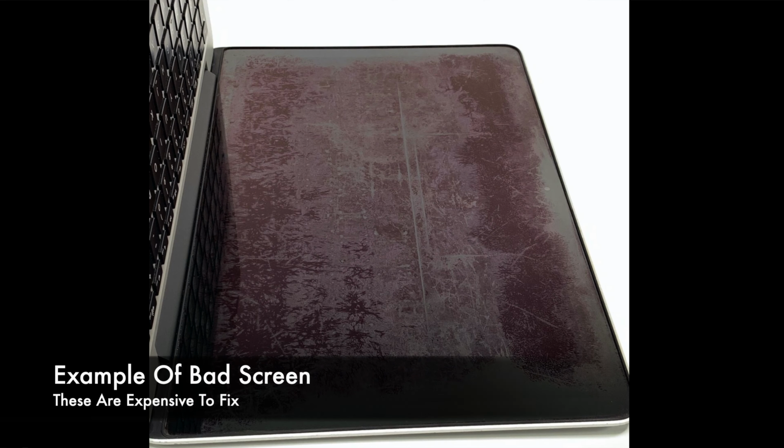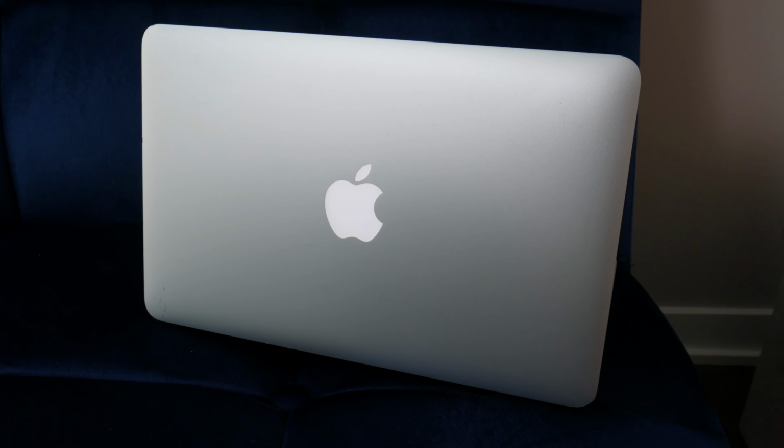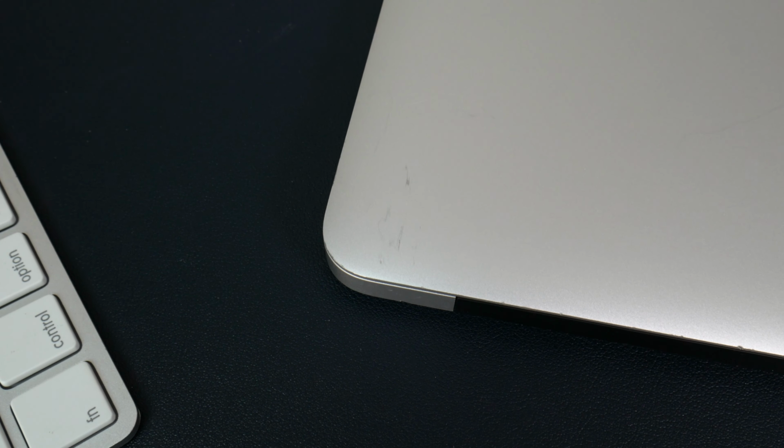It doesn't have any scratches, and you don't get the laminate scratching where it starts peeling off. Those are on different versions of the MacBook Pros. The MacBook Airs didn't really have that issue too much, so that's a positive as well. But to make this a grade A, you can see the front of it's pretty much flawless. There's a couple little teeny scratches here in the corner, and on the back there's a couple little scratches, but you can't see them from a distance. I'll have to show you up close. But that's basically what it is.